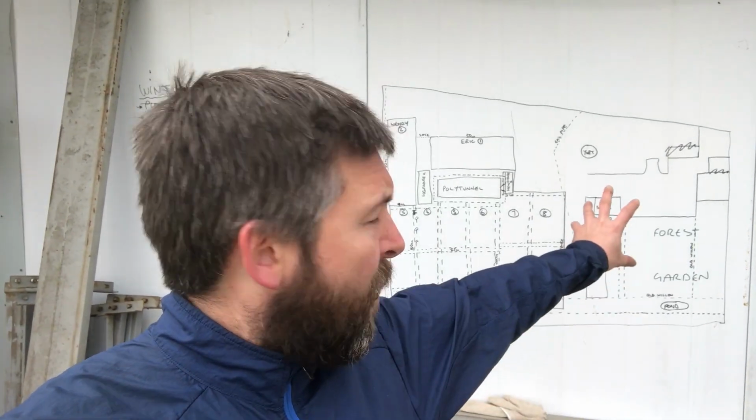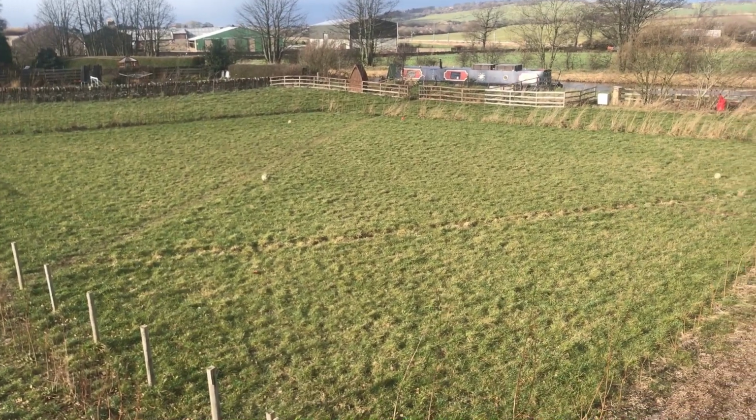Also, in terms of the layout of Narrowboat Farm, we've got this forest garden area that we're going to be establishing in the winter. Behind me is the area that's going to be turned into the forest garden, starting off with planting some of the bigger tree species this year. I'll do a full vlog video about that, but a forest garden is essentially an edible woodland, so it is a way of growing food in a slightly unproductive way, but it mimics nature, and what it also does is create a lot of good wildlife habitats, which is really important to us here.